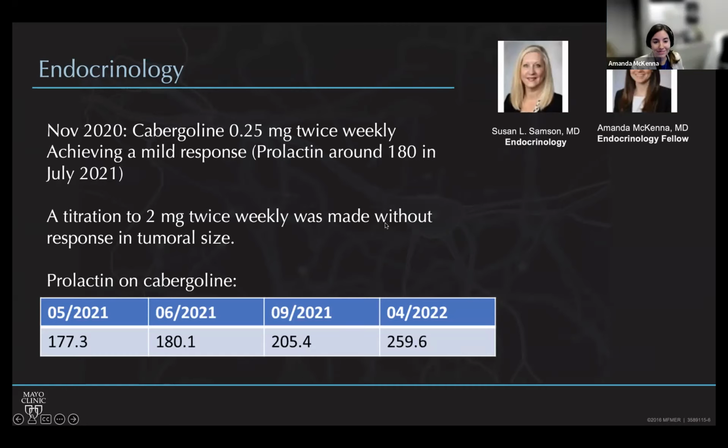Thank you, JP. Dr. Makina. So as Louisa mentioned, the patient had been started on cabergoline 0.25 milligrams twice weekly back in November. She did achieve a mild response and had one menstrual cycle in July with her prolactin around 180. However, she then stopped responding again, and the cabergoline was increased to 2 milligrams twice weekly. The tumor actually grew in size and her prolactin levels continued to trend up, as you can see here.